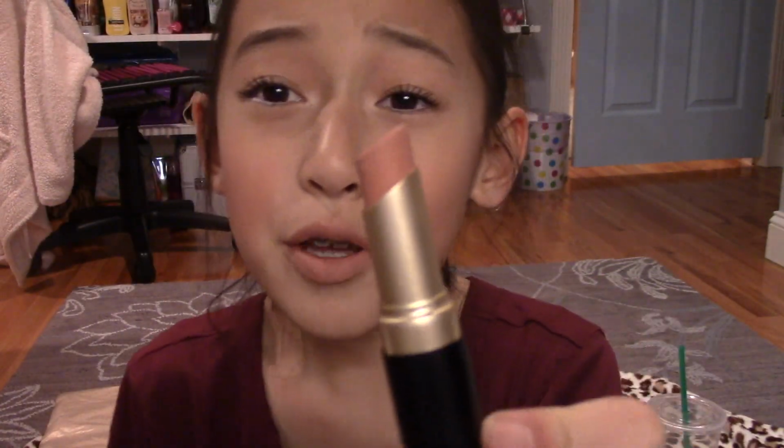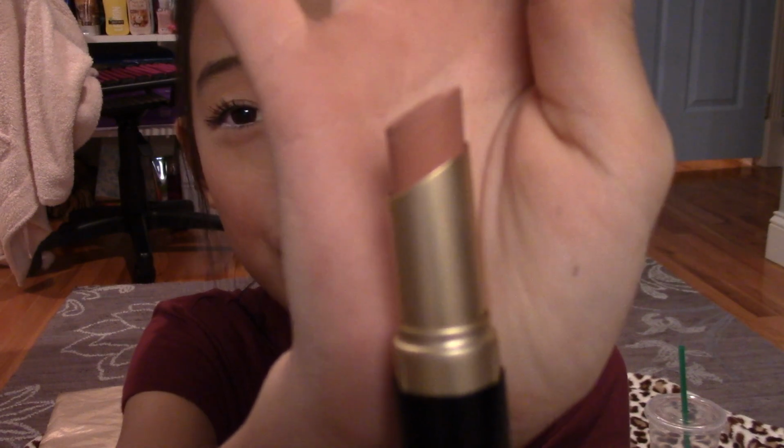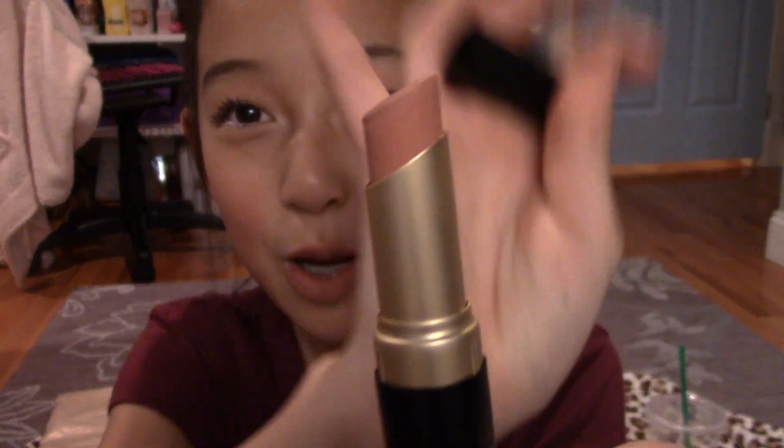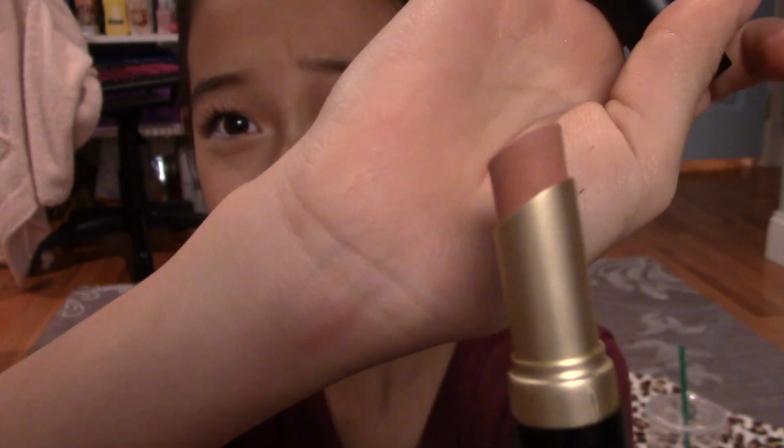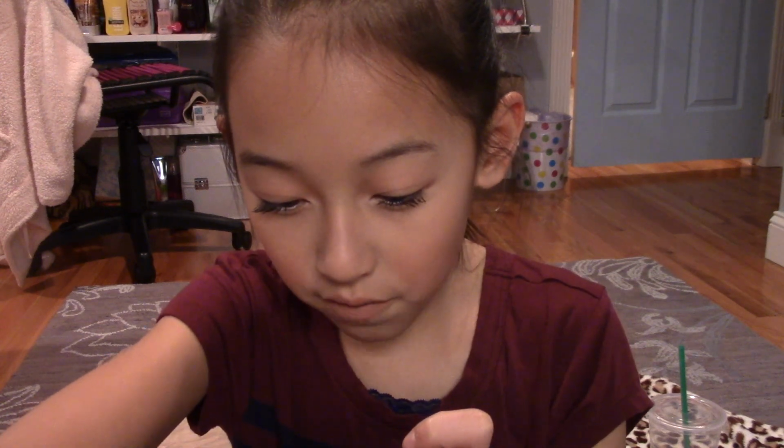So I'm going to show you guys what it looks like. It is a beautiful, beautiful, beautiful nude. I used to be obsessed with wearing pink all the time, and now I'm like, what is pink? Seriously, who wears pink? I love this color. It's actually gorgeous. And I'm gonna swatch it for you guys.